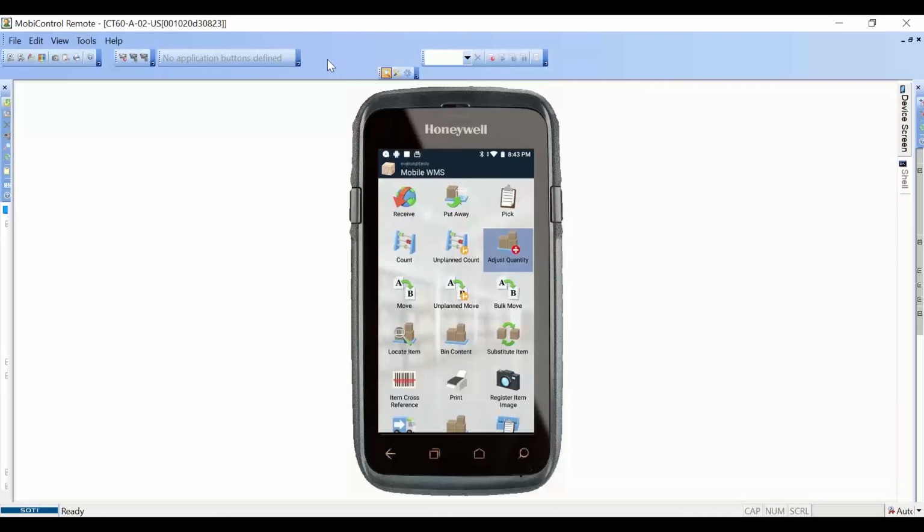So picking for multiple orders at once will essentially just have an extra step there. It'll just look like a lot more products, but have an extra step that asks you to scan the box on your cart that you're actually placing it into to make sure that all of those orders stay separated.